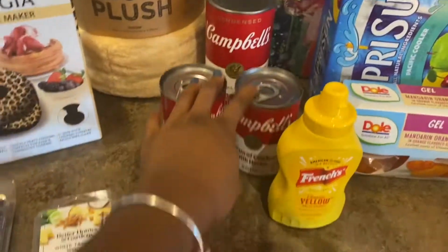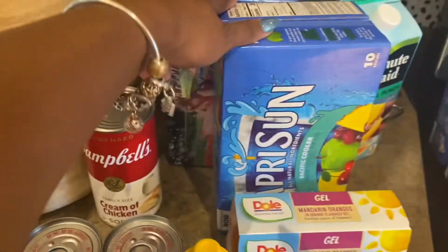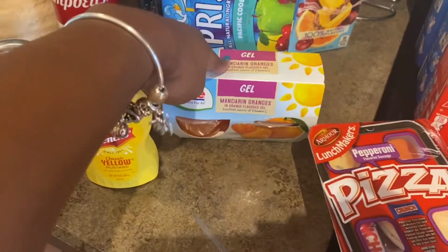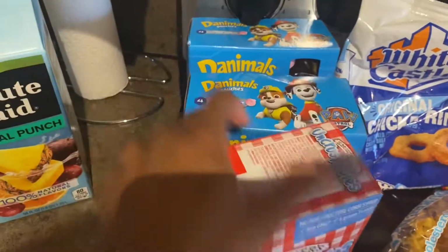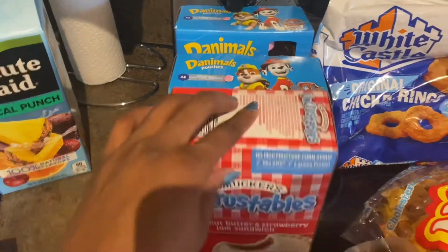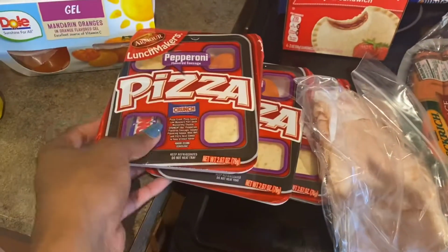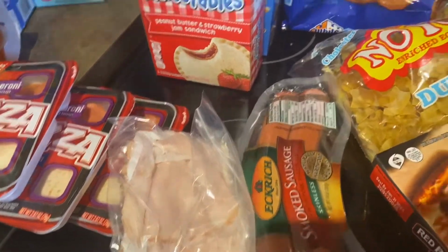I got 3 cans of cream of chicken, 2 of them with herbs. This one doesn't. 2 things of Capri Suns, a yellow mustard, a gel, mandarin oranges, a tropical punch Minute Maid. Then back here, I got 2 things of the Danimals cotton candy yogurts, some strawberry Uncrustables. I got 3 things of the pizza Lunchables, some ham, some smoked sausage.